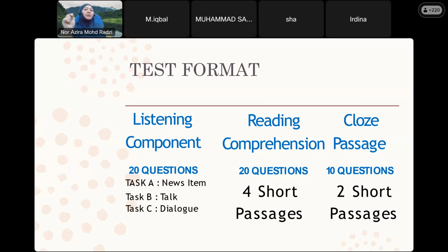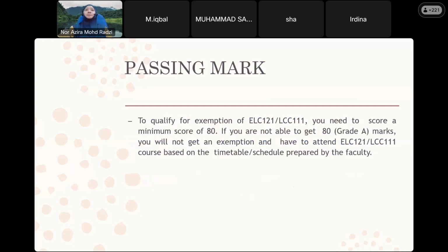Remember this test is about 1.5 hours. Some students, if they are very good in English, can finish it in about half an hour, 1 hour. Once you are done, you can submit your test, then you can leave. Okay, the passing mark. To qualify for exemption of ELC 121 or LCC 111, you need to score a minimum score of 80. That means if you get 80 and above, you will get exemption.